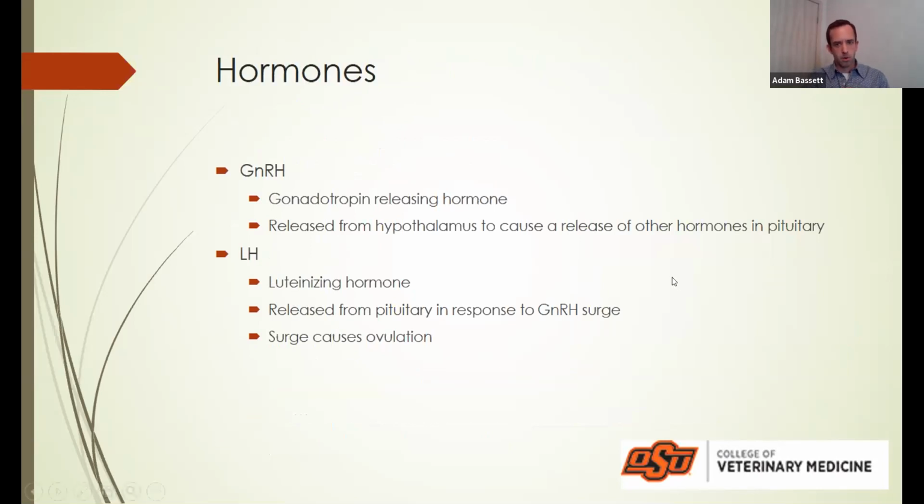Now, as far as some hormones that I wanted to mention, there's all kinds of hormones that occur during puberty, but two of the most important that pertain to this topic would be GnRH and LH. GnRH is known as gonadotropin releasing hormone, and that's released from the hypothalamus. The hypothalamus, of course, is a structure in the brain, and this really controls the reproductive cycle in some ways, in the sense that GnRH gets released from the hypothalamus, moves to the pituitary, and then causes release of LH, the luteinizing hormone. And then that luteinizing hormone is what makes its way to the ovary and causes ovulation. That's really important when it comes to breeding, obviously, because they have to have a successful ovulation in order to conceive and then carry a pregnancy through to term. So those are some important hormones.